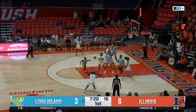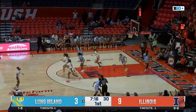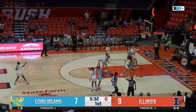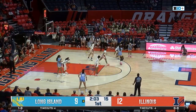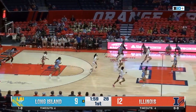McKenzie, the team's top returning scorer. And there's a 3-pointer by Makira Cook. Cook open for 3. Her second from downtown. Makira Cook has got 8 points already. Still 12-9 Illinois. Getting her hand in the passing lane, Cook.